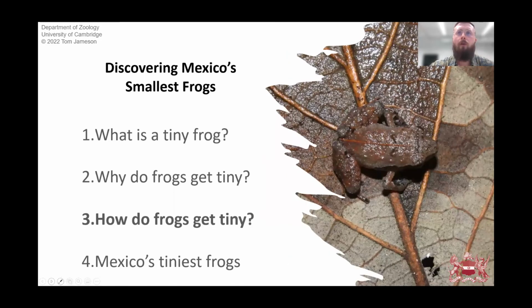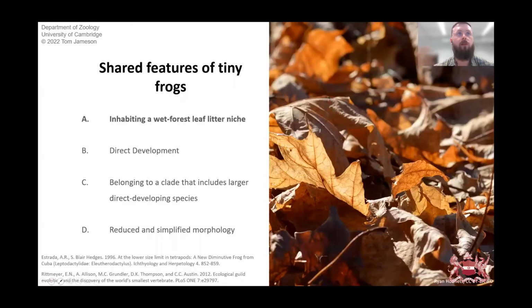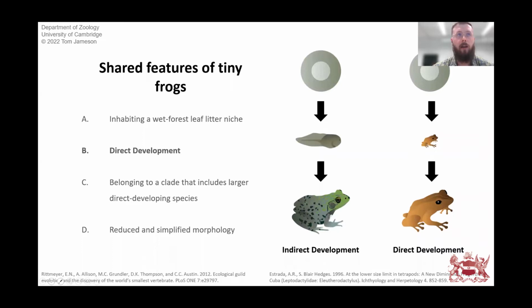So if we know why frogs get so small, we might then ask how. What is going on through evolution? What mechanisms are occurring that are leading to this small body size? In order to figure that out, we might want to look at the different features that different species of tiny frogs share. As we've discussed already, tiny frogs inhabit this wet forest leaf litter niche, but we can also look at other features they share as well.